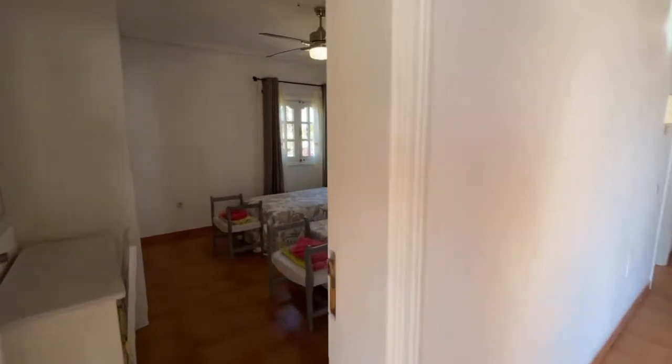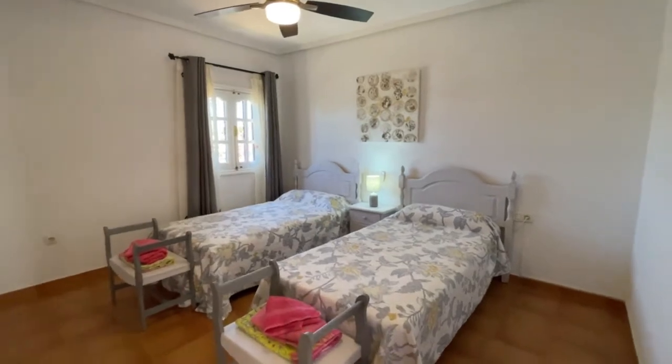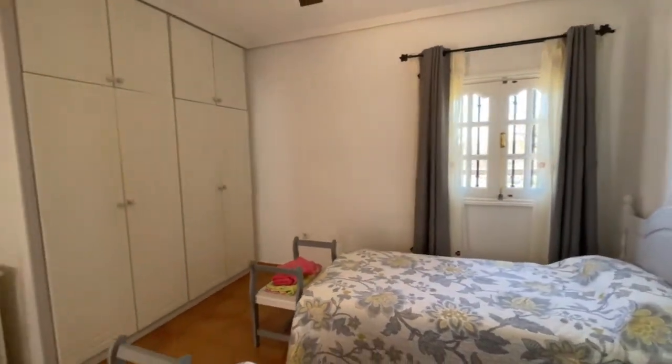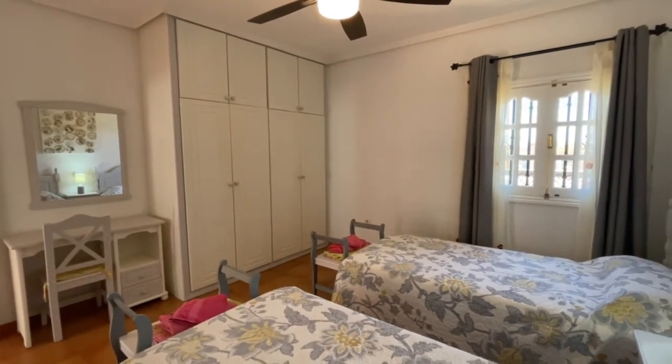Now this villa is L-shaped, and one of the lovely features is the bedrooms are separated. So just on this side, off the dining area, is a large double bedroom. You can see 2 singles currently at the moment. There is a side window there for natural light, plenty of ventilation. Built-in wardrobes, dressing area as well.